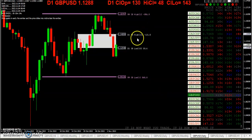We had an inside bar 13 days ago. Yesterday we broke below it. Today we are breaking back to that inside bar, as you can see. And we've got some action on the inside bars across the pairs.